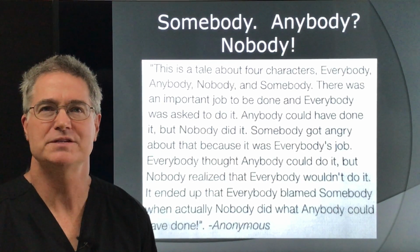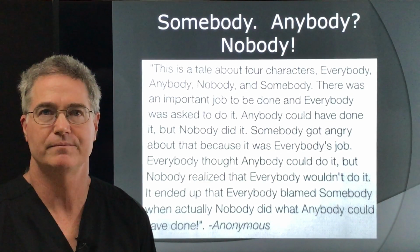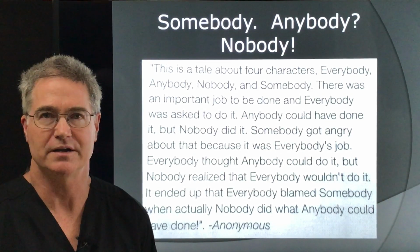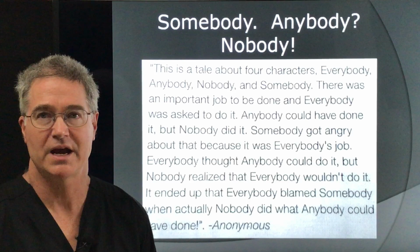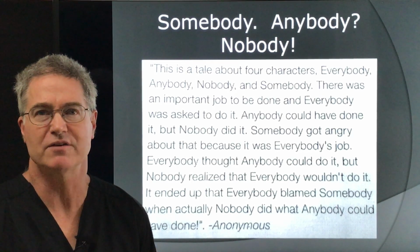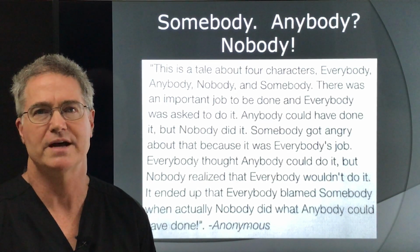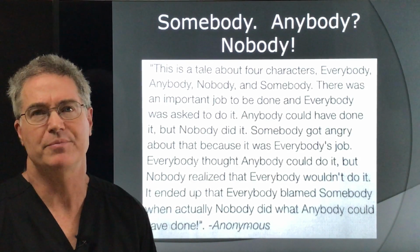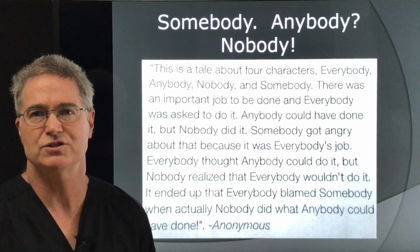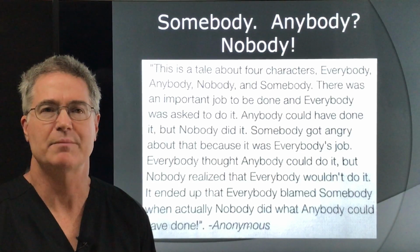This anonymous quote is a tale about four characters: everybody, anybody, nobody, and somebody. There is an important job to be done, and everybody was asked to do it. Anybody could have done it, but nobody did it. Somebody got angry about that because it was everybody's job. Everybody thought anybody could do it, but nobody realized that everybody wouldn't do it. It ended up that everybody blamed somebody when actually nobody did what anybody could have done. Be somebody, make this happen in your operating room.